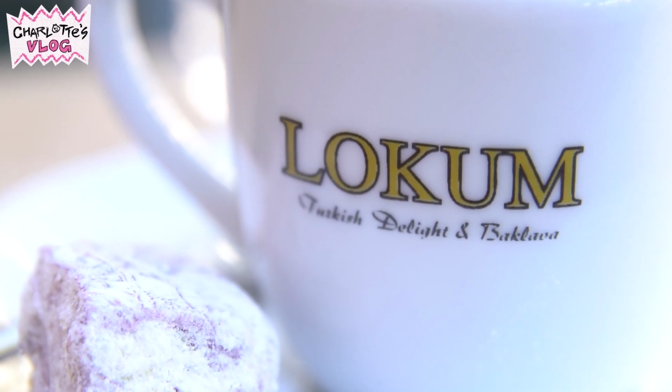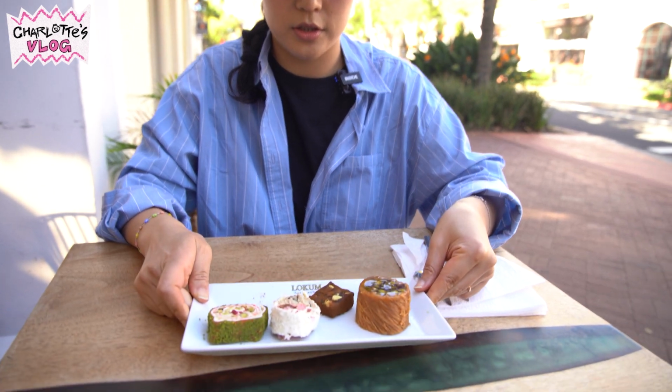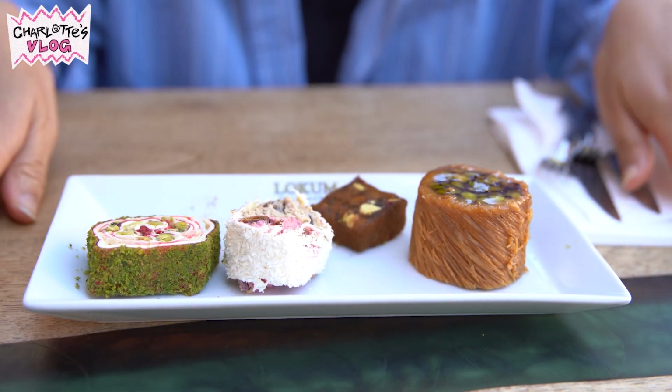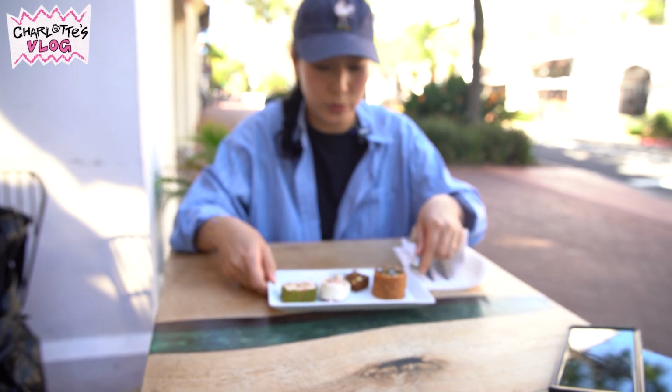So we're here at Lokum, the Turkish delight and Turkish coffee place. And look at this. Oh my gosh. I haven't tried anything yet, but this is already such an elegant experience. Look at this outside table. I don't know, this is so beautiful.